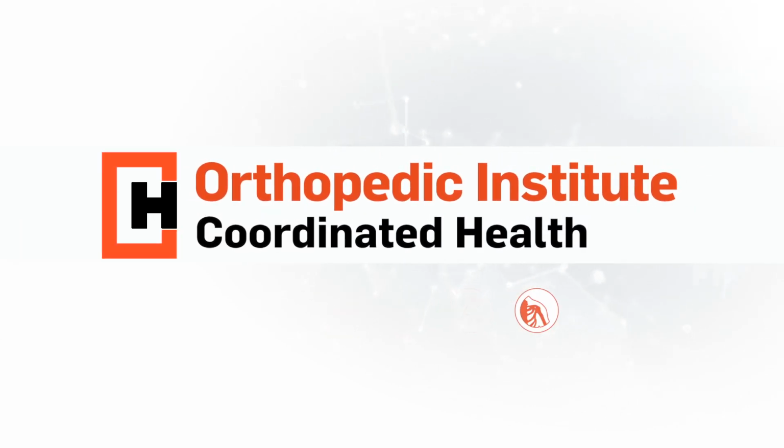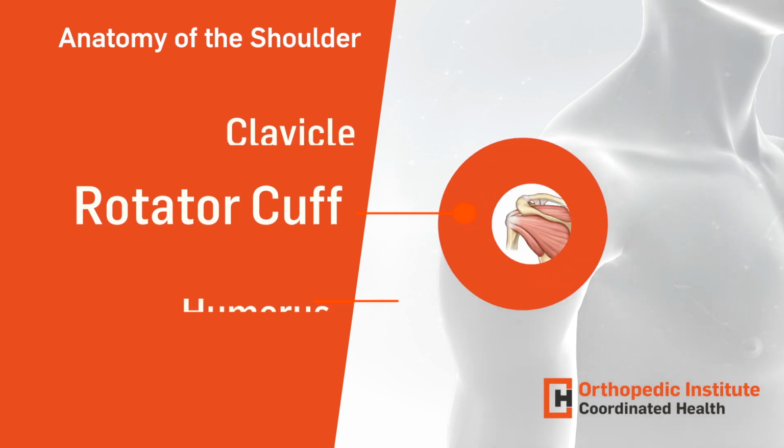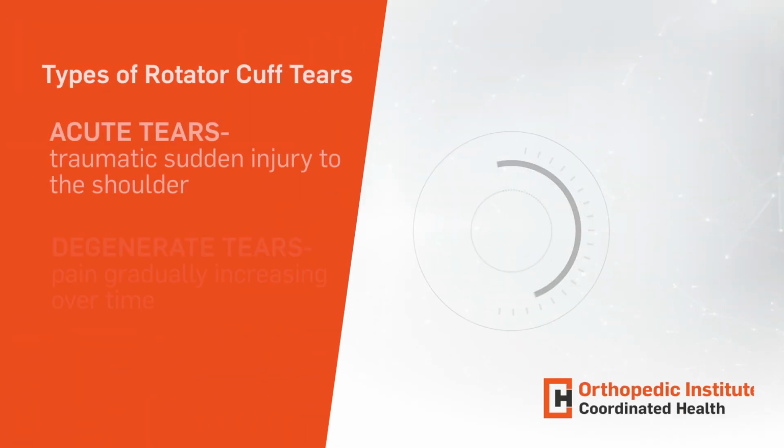The number one cause of shoulder disability is rotator cuff tendon disease and tearing. The rotator cuff is a group of four muscles and tendons that surround the top part of the shoulder, and they allow us to lift and elevate the shoulder, and it's something that we see injury in quite often. There are acute traumatic tears, and then there are degenerative tears.